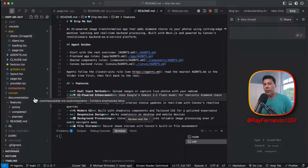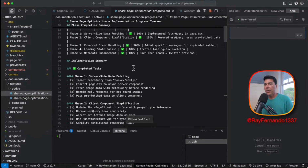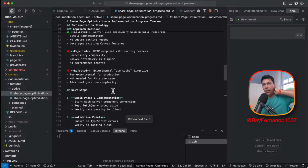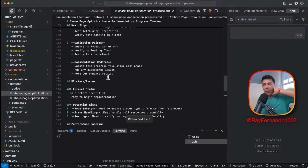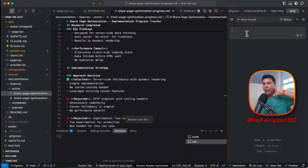I think I was telling you a little bit earlier, but let's go ahead and review it. This is what I'm actively working on. And as far as share page optimization, this is basically already done. So I just want to tell it, so far, as far as the share pages, I rejected the caching headers, and I don't know why. Next steps are begin phase 1 with start server. I think sharing is already working. Sharing page optimization. Okay. As of now, the share page optimization work is already done.